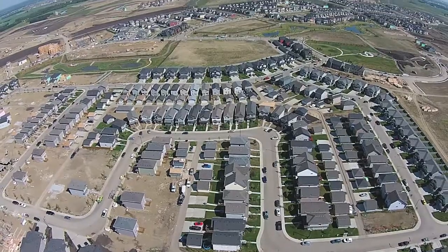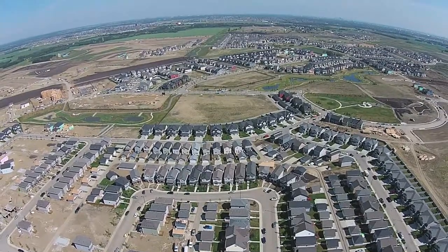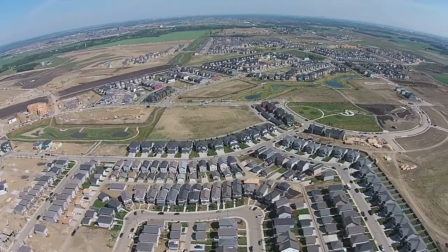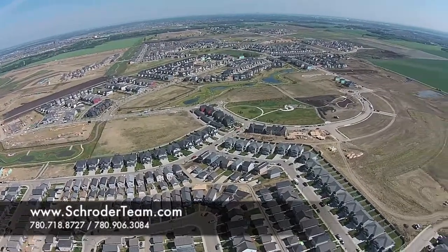Just a few miles east along the road behind this home brings you to the new 41st Avenue Southwest Interchange on Highway 2, which will soon be open, providing great access to the airport, Nisku, and South Edmonton.